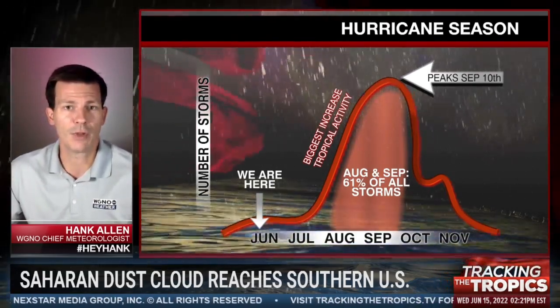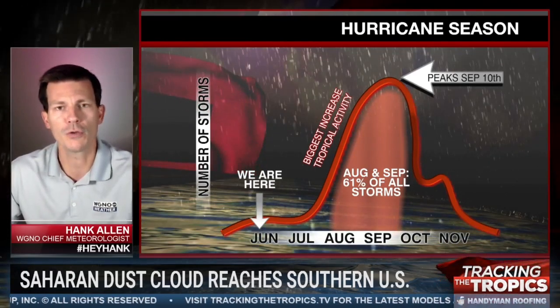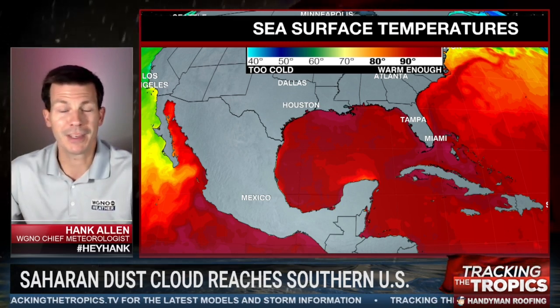Ida was a great example last year. Sally, a couple of years ago, within 100 to 200 miles of the coast. That to me is the biggest threat, in terms of the overall pattern, whether or not it happens earlier or later in the season. Maybe we shift things a little bit later just because the water temps are so warm, but not necessarily because of the dust.